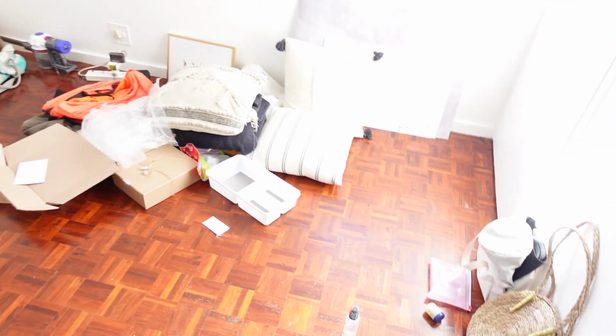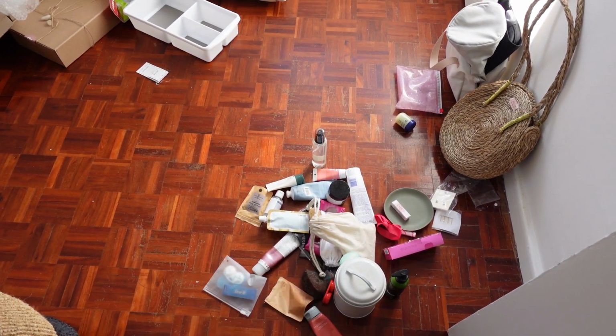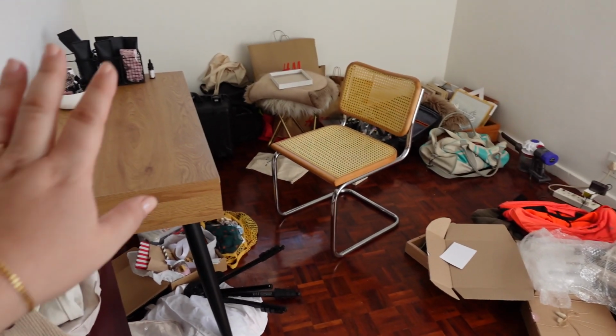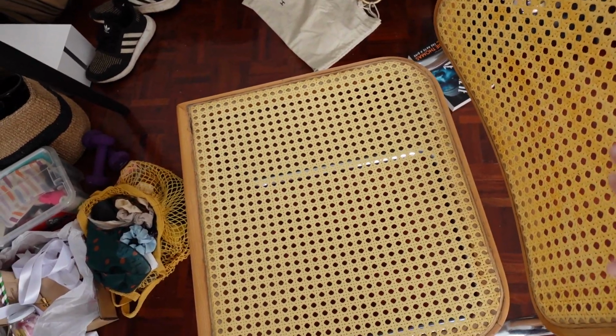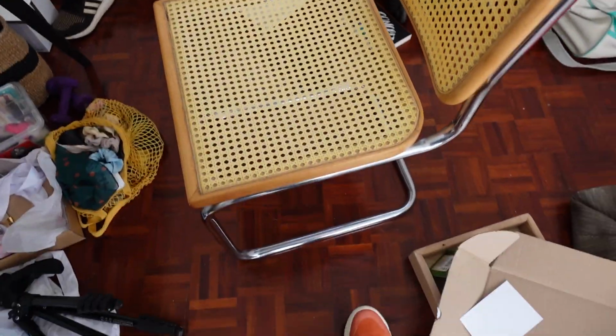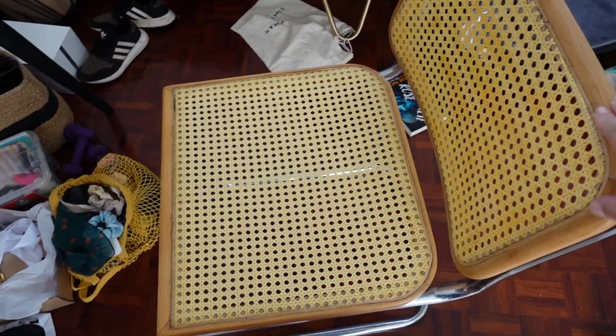Wasn't he? I made some progress because this pile is smaller, but I haven't finished the bathroom stuff yet and I haven't even tackled that. I bought this yesterday and I'm very excited about it. I'm gonna get three more for our dining room, but for now it's just gonna live in here as my work chair. And I love it.